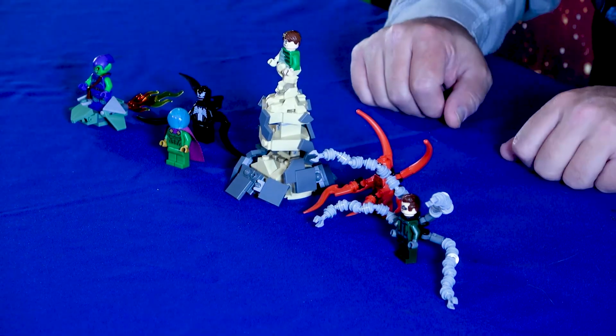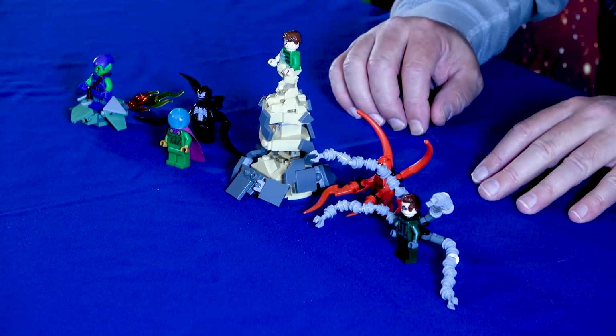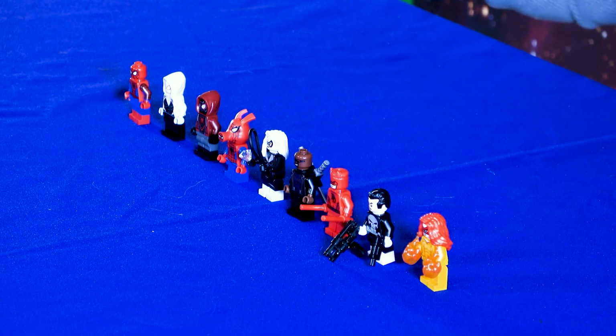But again, a good looking figure, bright green colors. Again, I really like the bright colors they used on this. So those are the villains that come with this set. 6 of them total. And now I'll show you the heroes. And so here we are with our hero figs. As you would expect with any Spider-Man set, there is Spider-Man.